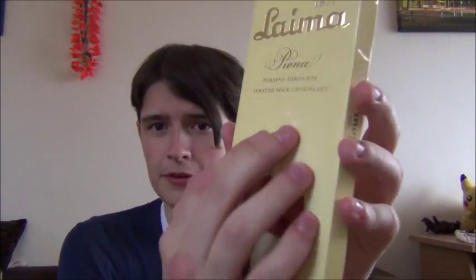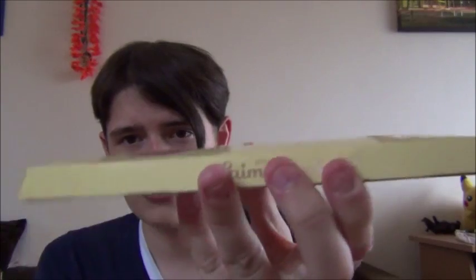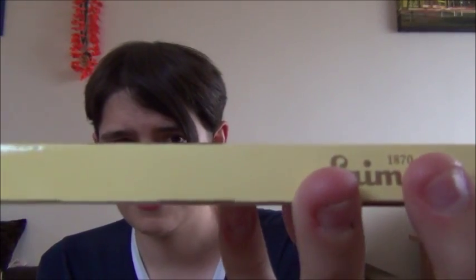Which again is Laima. See? But this time it's a white package and there's like a bubbly feel, like it's protruding slightly out of the box.